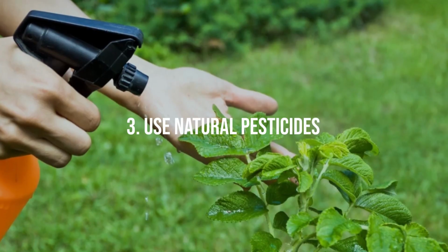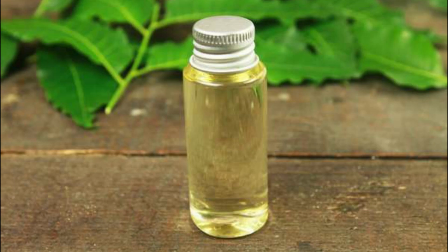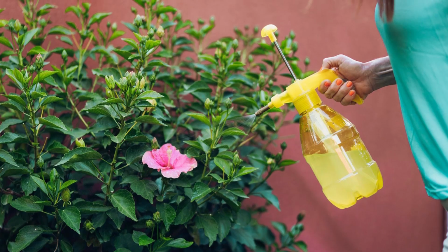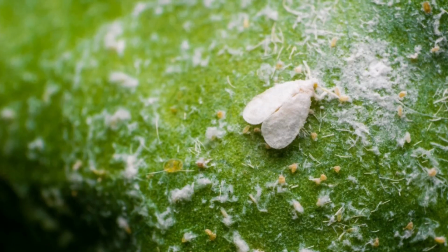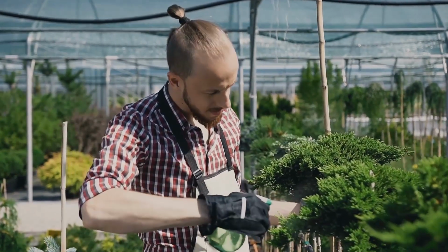Number 3. Use natural pesticides. There are many natural and organic options for controlling pests, such as neem oil, garlic, and chili pepper. Experiment to find what works best for your garden. For example, neem oil can be used as a natural insecticide to control pests like aphids, whiteflies, and spider mites. Garlic and chili pepper can be made into a spray to repel pests and discourage them from damaging your plants.